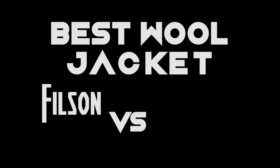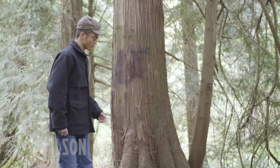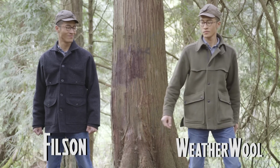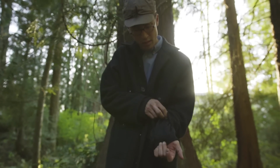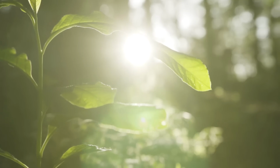So, in one corner is the Filson Double Mackinaw. In the other is the WeatherWool All-Arounder jacket. Filson is world-renowned. Their Double Mackinaw is their flagship jacket. The design has remained unchanged for over a century. They're a West Coast brand and they're Seattle-based.